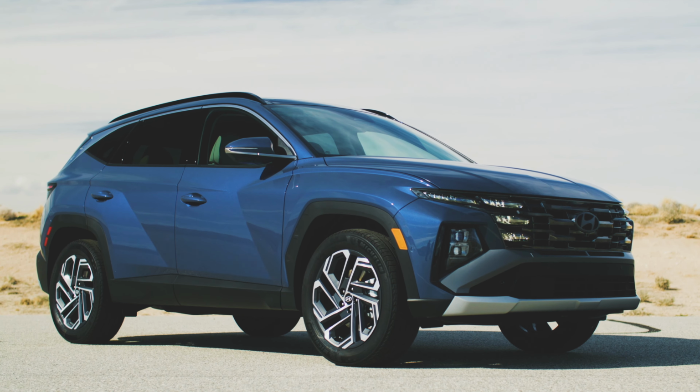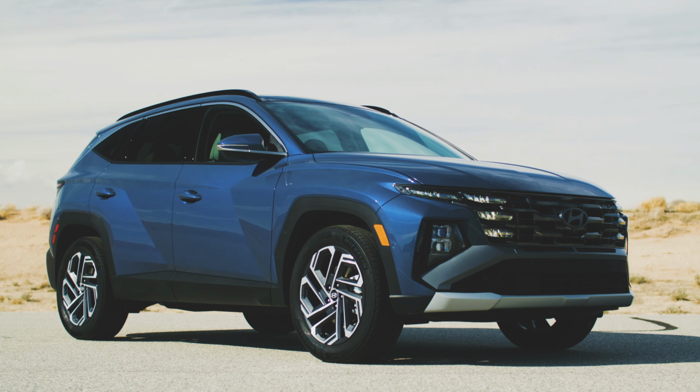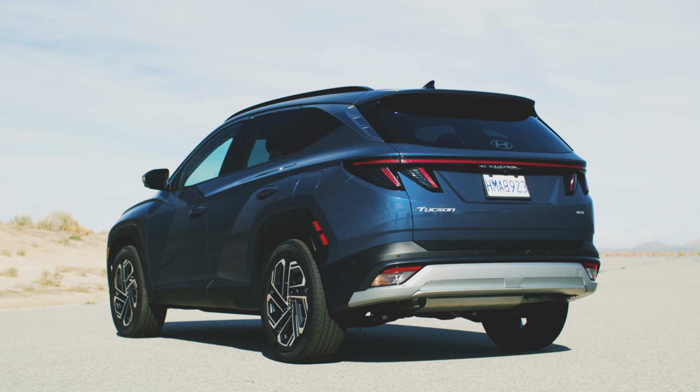Hyundai took to the New York Auto Show this year to show off two refreshed models, this one being the 2025 Tucson. The changes on the outside are pretty subtle, but inside things are wildly different. Let's take a closer look.